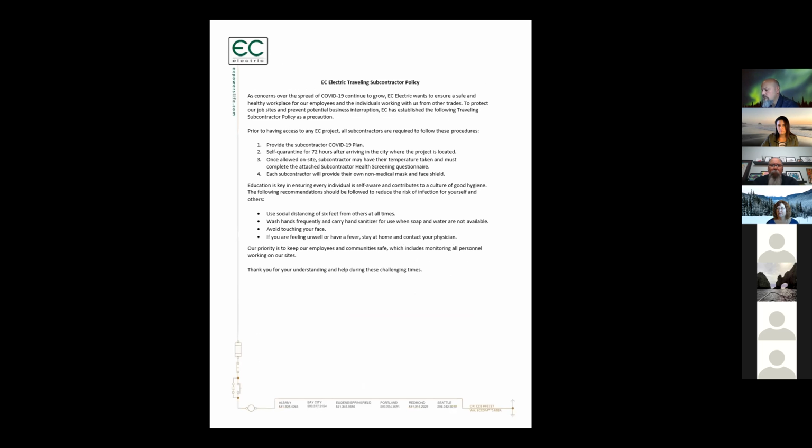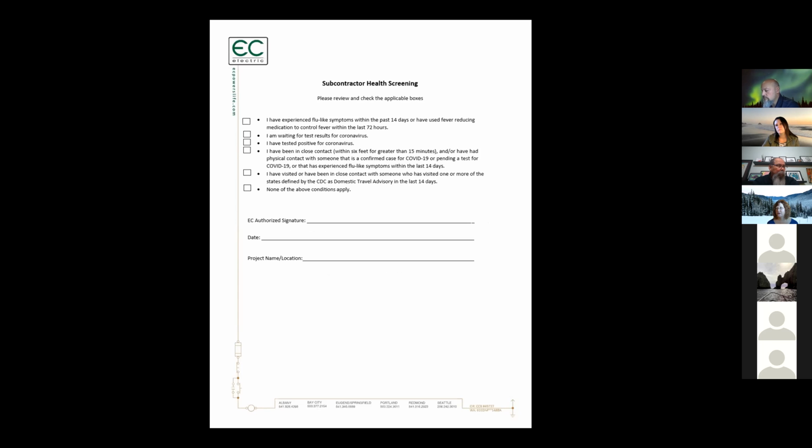Also, we do have some subcontractor travel, especially for subcontractors coming from other areas. We ask them to self-quarantine for 72 hours. That is an expectation and something you need to plan for when you have people traveling from other states into our areas. There is a document that you can give to the subcontractor, as well as completing the subcontractor health screening, if you're going to bring subcontractors in from other states.